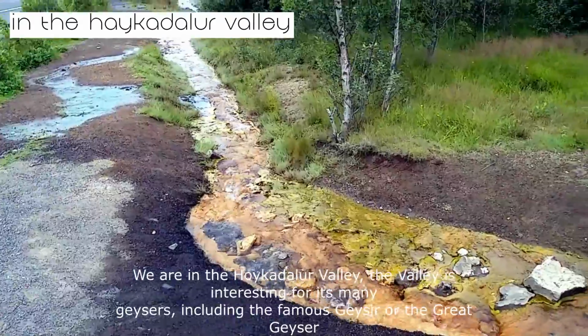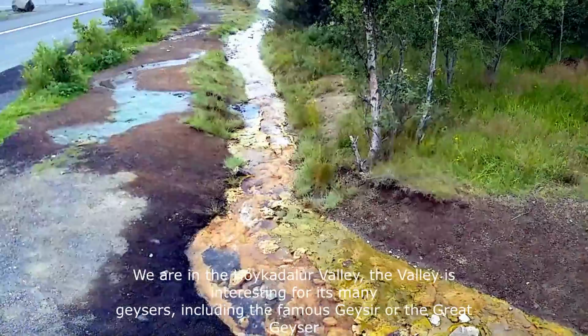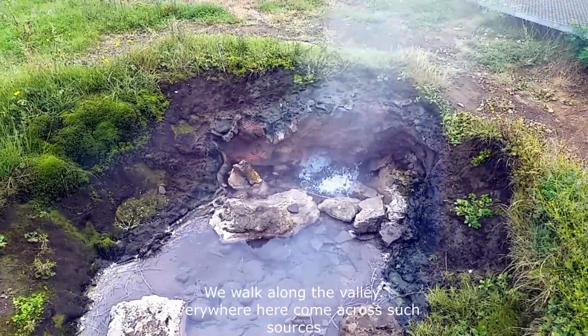We are in the Haukadalur Valley. The valley is interesting for its many geysers, including the famous Geysir, or the Great Geyser. We walk along the valley.